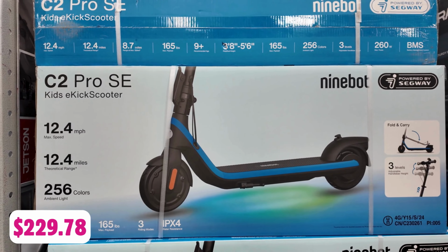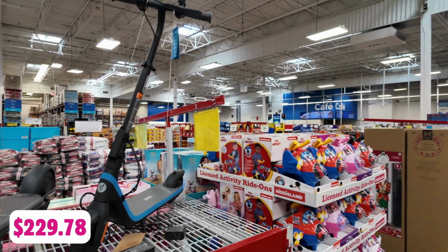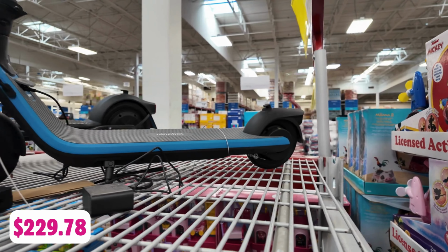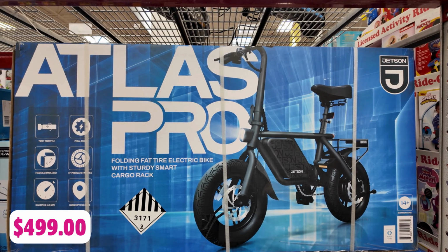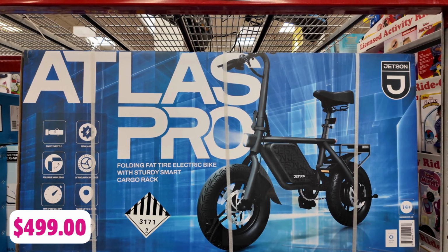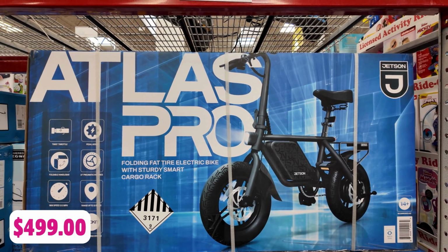The Segway C2 Pro SE Kids electric kick scooter has ambient lighting and an adjustable handlebar so that as your kids grow, it will grow with them. It has a max range of 12.4 miles before you need to recharge it. This electric bike has 14-inch fat tires that allow you to travel on a variety of terrains. It has a 350-watt motor and can reach speeds of 15.5 miles per hour.